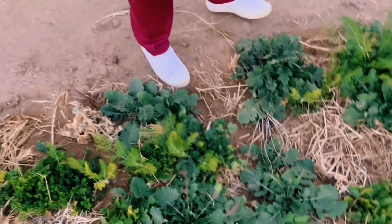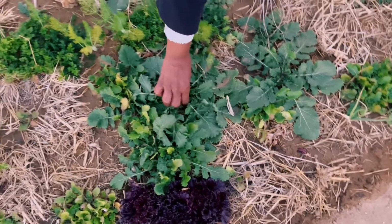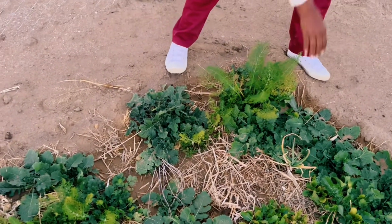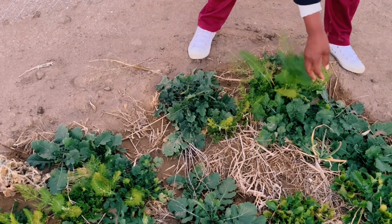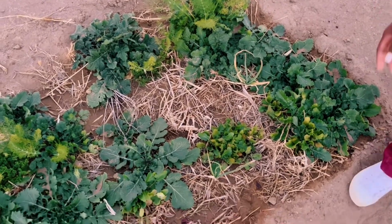So you can see more turnip. Let me see this one. Okay, this one is very small. Oh, this one is getting there. I'm going to get it in a few days. But this, I don't know, dill, fennel, I don't know. Looks like fennel to me. It's doing very well. And then one of the leftover garlics is not doing so well.